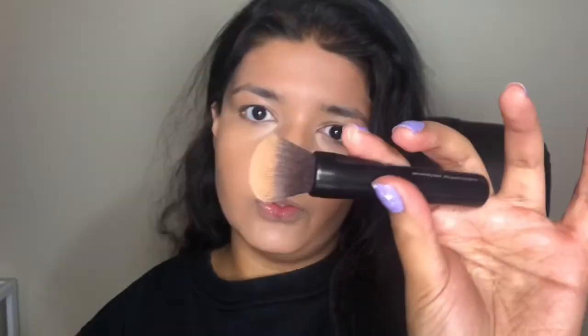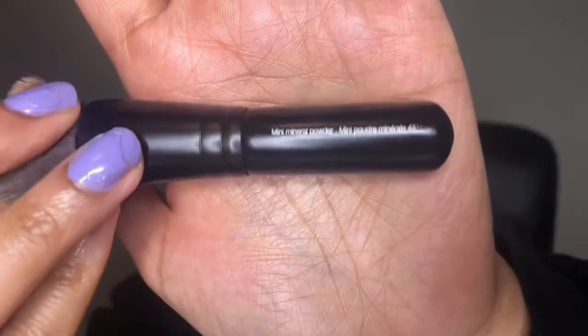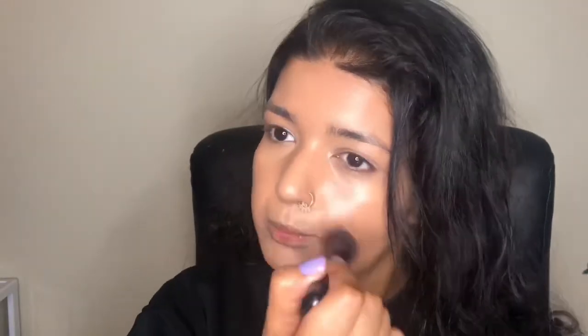This one that I'm using is actually a powder brush, but it's like a mini version. It actually even says it on here: mini mineral powder. It's very small, like a rounded top brush. The bristles are super soft, and I believe I got this from Sephora. Originally I got it because I wanted to use it for baking, just to get right into my inner corners, but now I ended up using it for concealer because I really like how it helps blend everything into my face.